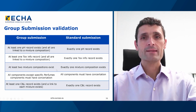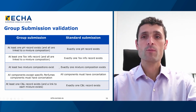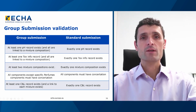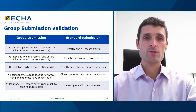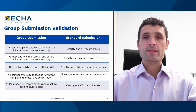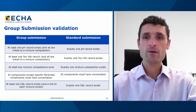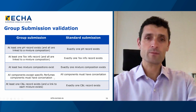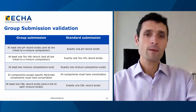And if you provide more than one, then each of them has to be linked to a specific mixture composition record. The standard submission can contain exactly one mixture composition, while for a group submission the rules will check that at least two mixture compositions exist, because the group submission makes sense only in case you have to group more than one mixture composition. Then for a standard submission, all components must have a concentration, while, as we explained earlier, in the group submission there is an exception for specific perfumes. So the specific rule will work in this case.